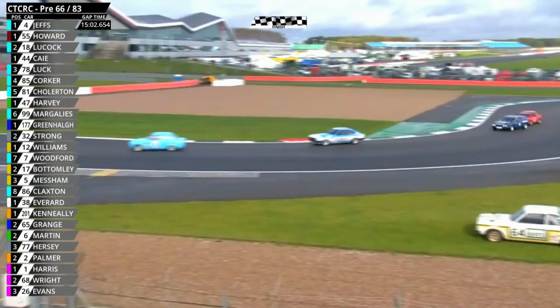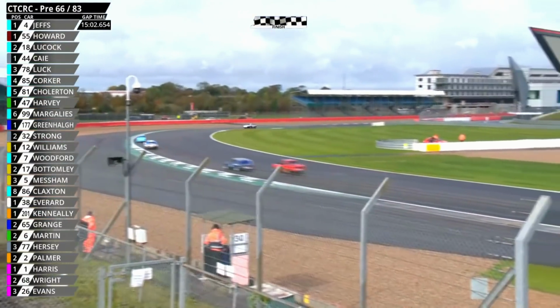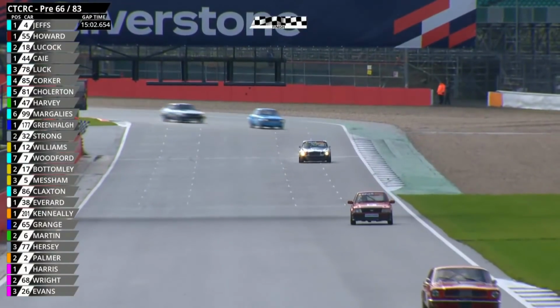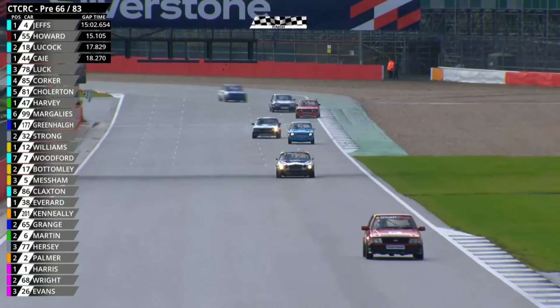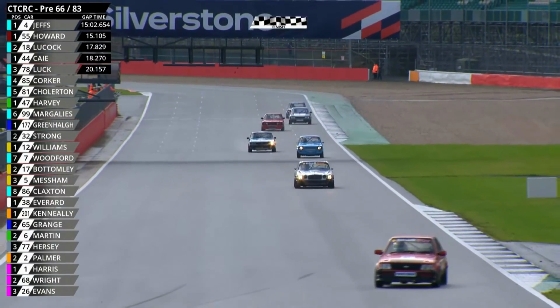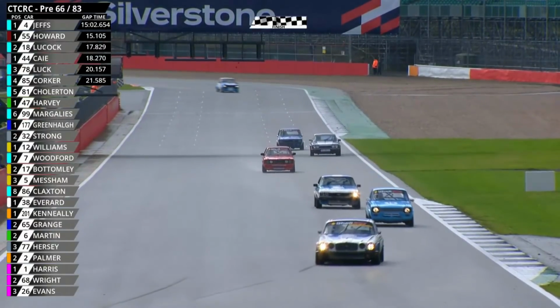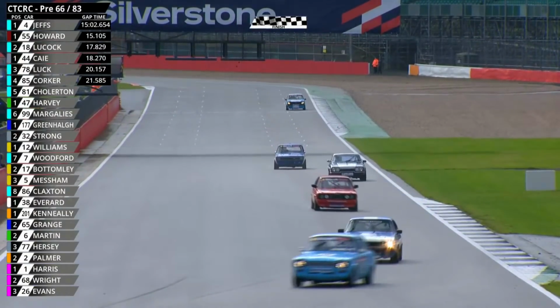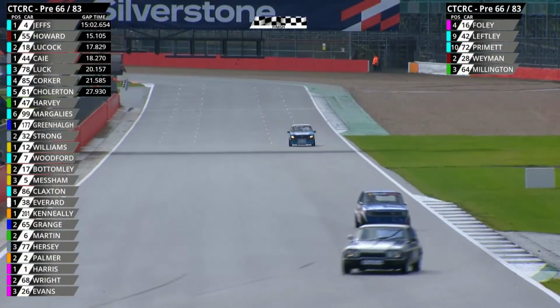Nice weather for golf, you might say. Who's going to be through for second? It's going to be David Howard in the Jaguar. He crosses the line second. Mark Lucock just holds off Stuart K for third place. Fourth will go to Stuart K. Fifth is Mike Luck. Sixth is Jonathan Corker. Then Mark Cholerton will bring the Escort home in seventh position.